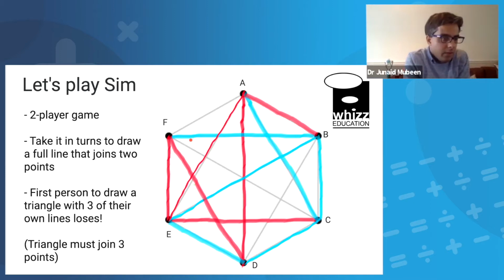Right, and I also think if I do F to C, then if I go back to E, I've got another triangle, so it's not safe to go there. That's right. Oh dear, this isn't looking hopeful, is it? If I go F to A, D, it's another triangle. F, A, D. Oh, sorry, red team, I've lost. If we were playing chess, I think right about now I'd be saying checkmate. Yeah. Okay. Well done, Junaid.